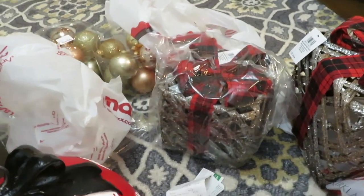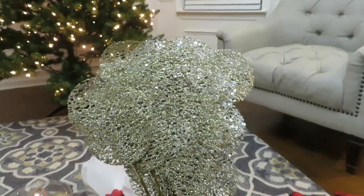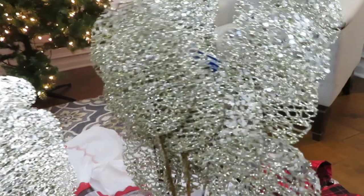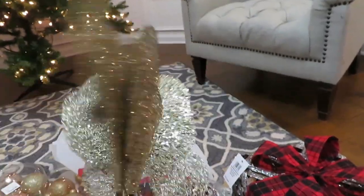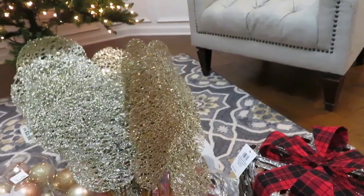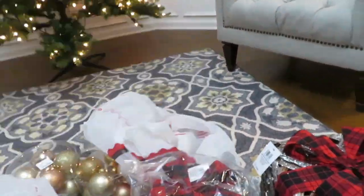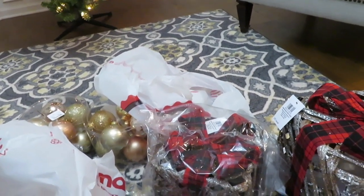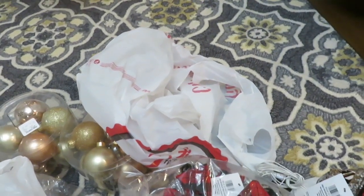Oh, I lie. I also got these little thingies that I'm just going to stick in the tree. We'll see how this works. I don't know if I'm going to use a lot of these. They looked a little different, and we'll see how I can work with them because they're a little different from my other tree additions. But other than that, everything else that I'm using is old. Well, no. Again, I tell lies.